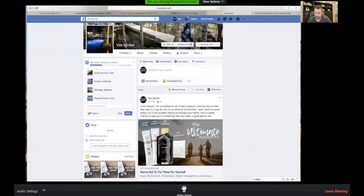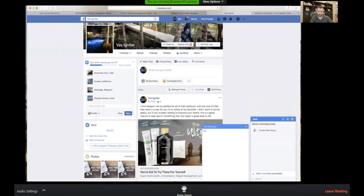Back to my account here, I can show you real quick how easy it is to interact with Messenger. So I've got this little chat window down here. I'm on my page. I'm going to send a new message. I'll just send it to myself for demonstration purposes. But if I was in a conversation with someone, it would look similar to this.